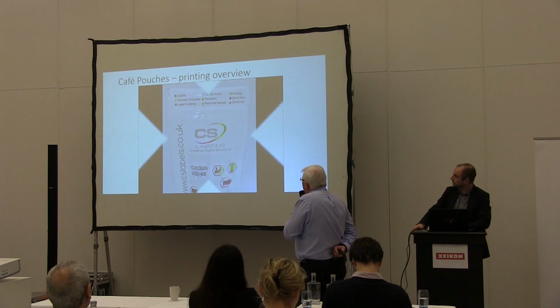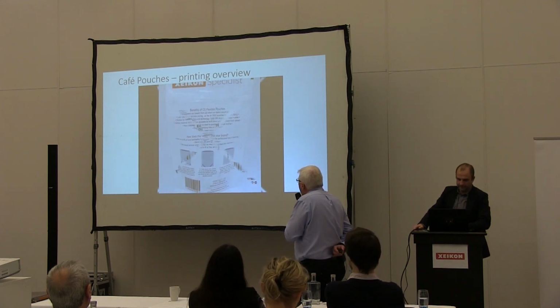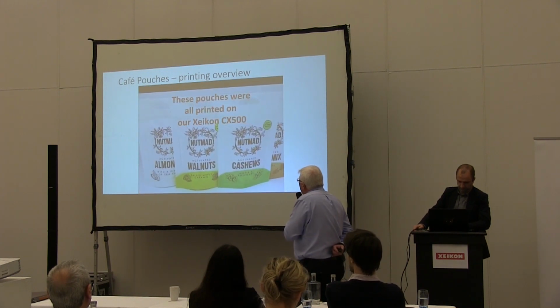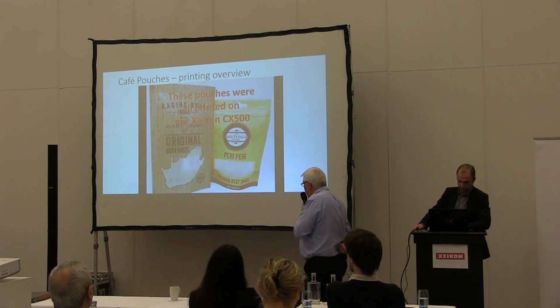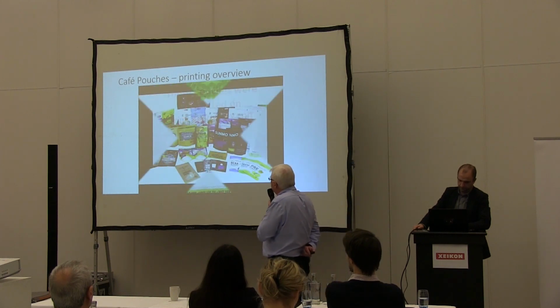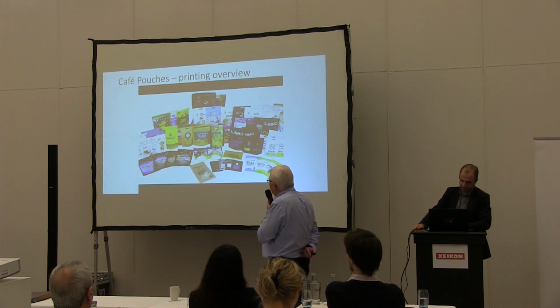Some other examples of our work. All different types of constructions with windows in there, materials for jerky meat. You can see there's a complete range of some of the labels we've printed.